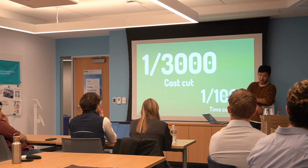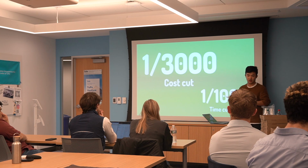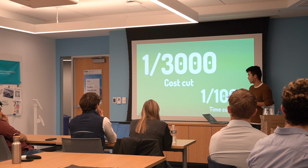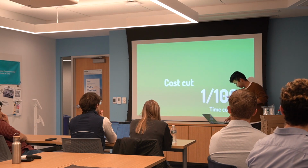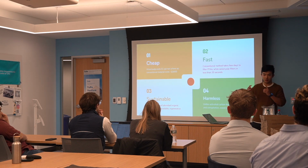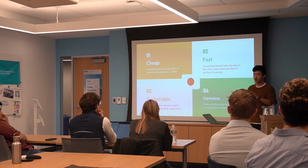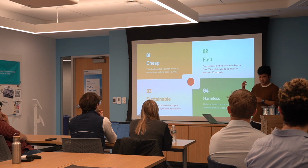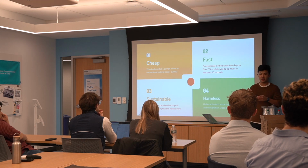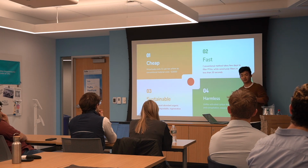The main advantages that wood pulp has is that we can cut the cost by 3,000 times, and also we can cut the time that it requires to filter by 100 times. As I mentioned, wood pulp only costs $1 to produce per ton, whereas activated carbon costs $3,000 to produce per ton. And also, activated carbon filters take a few days to filter the water, whereas wood pulp only takes less than 30 seconds to filter the water.